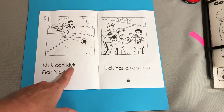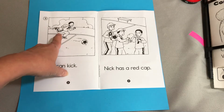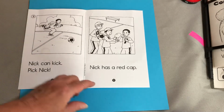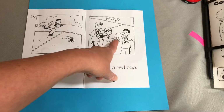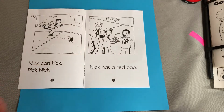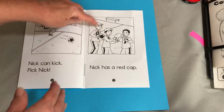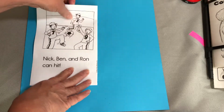Nick can kick. Picnic. All right, so this must be Nick. Well, he can kick. Maybe they want to pick him for their soccer team. Nick has a red cap. Well, we can't see that it's red because this picture needs to be colored. But if we were coloring it, we would definitely color that cap red. The other boys might have red caps also because they're on the same team.